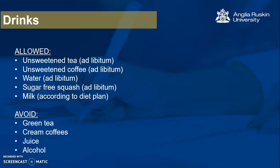If you are having coffee at your own choice, please go for a flat white or a coffee just because of the calorie content and the carbohydrate content. And when you have things like lattes and cappuccinos, they're slightly creamier, slightly more calorific, and also slightly more sugary as well. So that will make an impact on the diet.